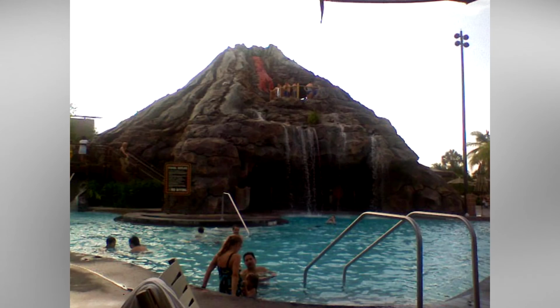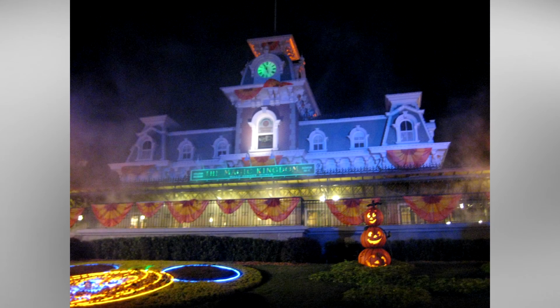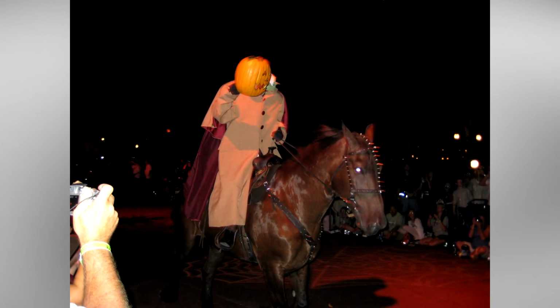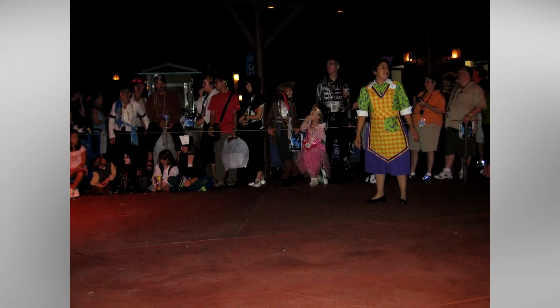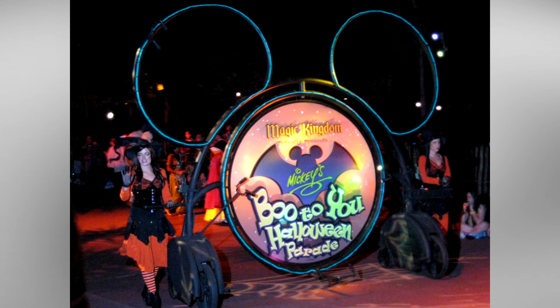So up next we can see the volcano pool at the Polynesian, which is much of the same, as well as Mickey's not-so-scary Halloween party. I can remember this was the first time I had gone during a themed time. You can see that they still have the jack-o'-lantern, the headless horseman, as well as some adults and kids who would really go full-on with the costumes. Adults said, you really can't do costumes like that anymore. The Boo to You Halloween Parade, I think it's still called that.